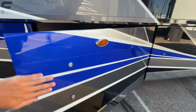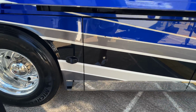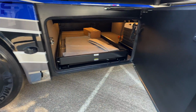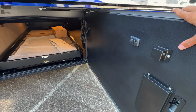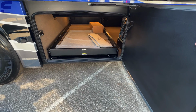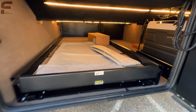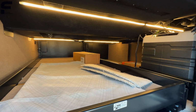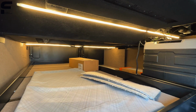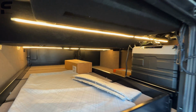Slam latch baggage doors, so just slam those shut. And then down underneath here, this is going to have a power tray on it. So you can see you have the switch here for your power tray. You're going to be able to move that in and out. And then this is just a nice big open space underneath here. You have LED lights under here. Those are LED light beams with a diffuser on it, so it has more of that glowing look to it. Really nice.